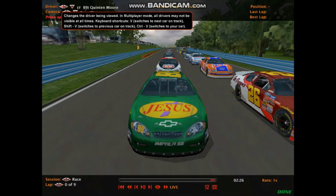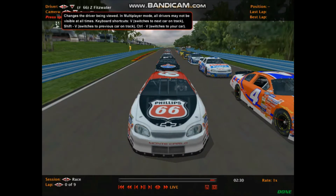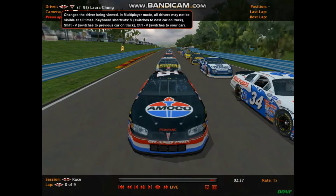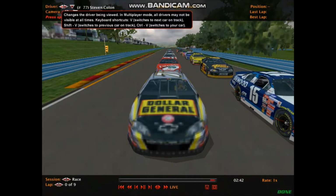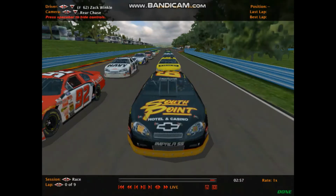He's alongside number 26, Carson Gum, the Dr Pepper Chevrolet. Next row down has number 66, Zachary Fitzwater, and number 4, William Brock. Next row, number 93, Lauren Chung, and number 34, Al Lagacy. Next row, number 77, Stephen Colon, who won the, how shall I word this, the craze fest that was the Indy Road Course race, but it was his first ever win, so cannot take that away from him. Beside him will be number 15, Ryan Brommer, the Oakwood Home Chevrolet.